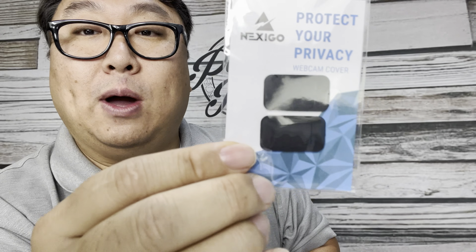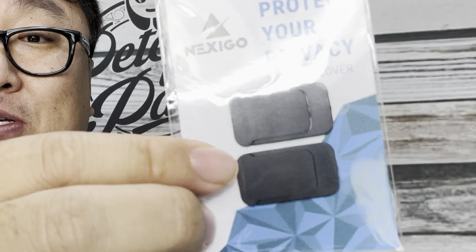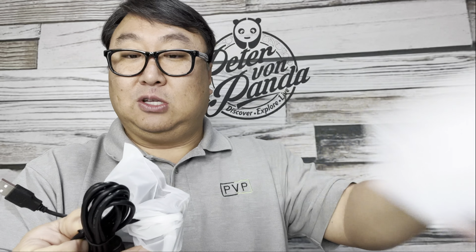It does come with these little webcam covers here. So these are kind of like those aftermarket ones that you just buy for your laptop and you stick on, and they have a little sliding door. So I'm thinking maybe that will stick onto the webcam itself. We do have a user manual here. We also have the webcam, and then there's nothing else in here.